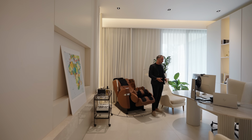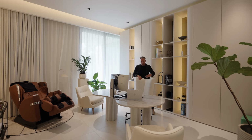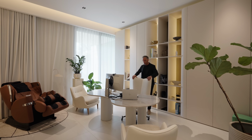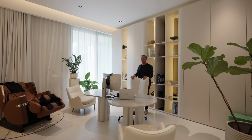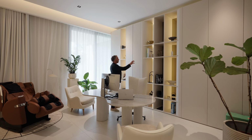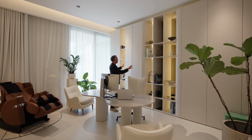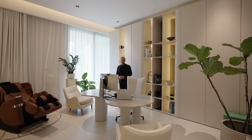So you've got the office setup at the back here, desk in the center. I love the materials that they've used in the upholstery for the chair. Feels like a coconut cloud. I've said that once before in one of our other tours. On the back, you've got a combination of cupboards and shelves all built seamlessly into the wall with natural light coming in through the sliding door at the back.